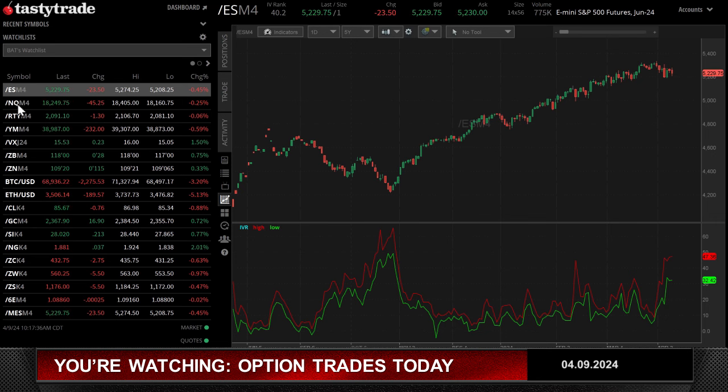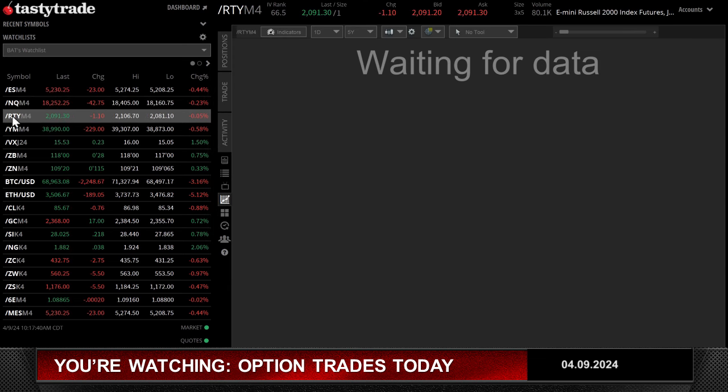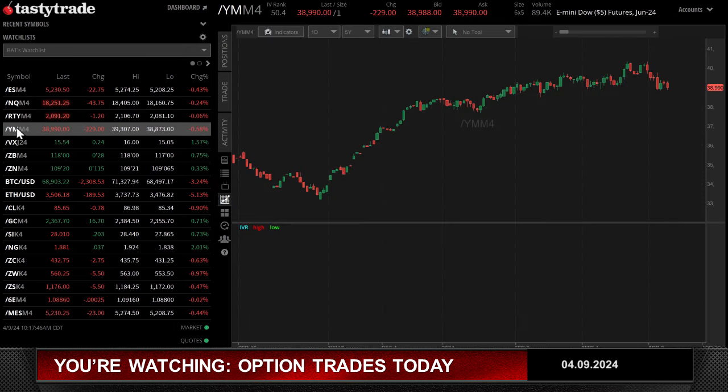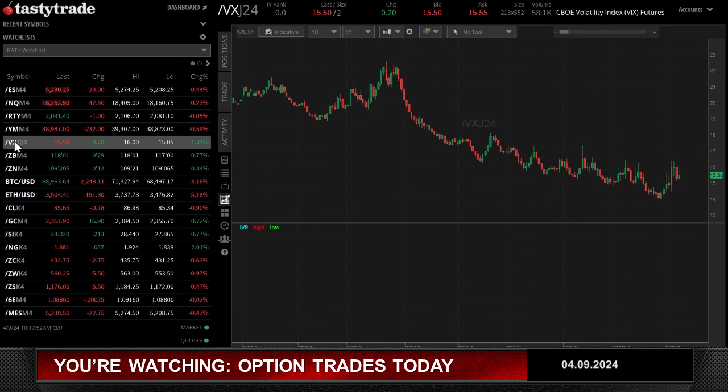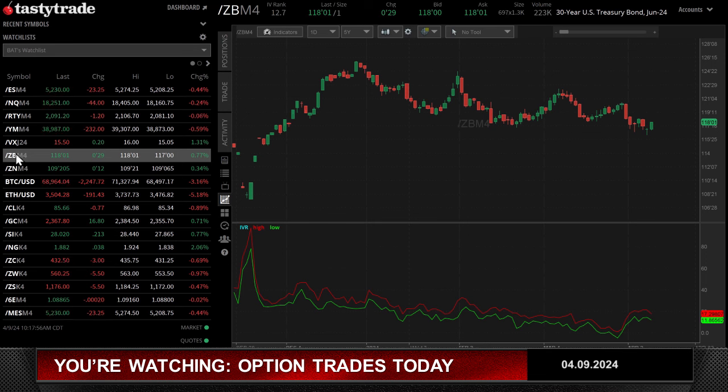E-mini S&Ps down around 23, NASDAQ down around 45, Russell down around $1.10, Russell the strongest of the group, and the E-mini S&Ps the weakest of the group, followed by the Dow, which is down 230. Volatility up by 20 cents, and the bonds up 29 ticks. Bonds continue to rally, taking back the slide over the last couple of days.